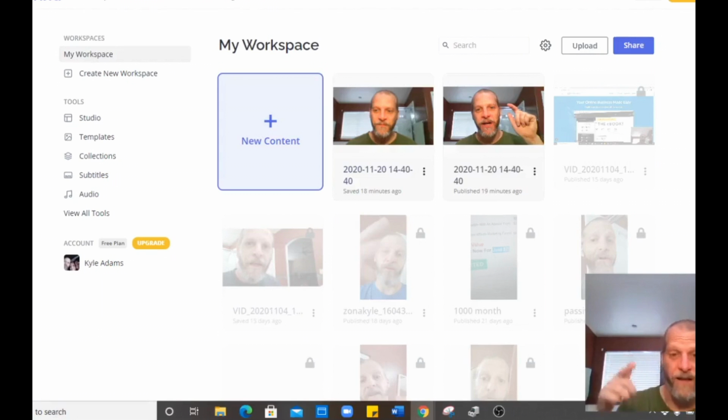So then go to kapwing.com. This thing is awesome. It's a free video editor. This will let you add your audio to your video, add that picture to your audio. Tons of editing, trim the edges, splice videos together. And if you think this is silly, check out how much money these guys make.